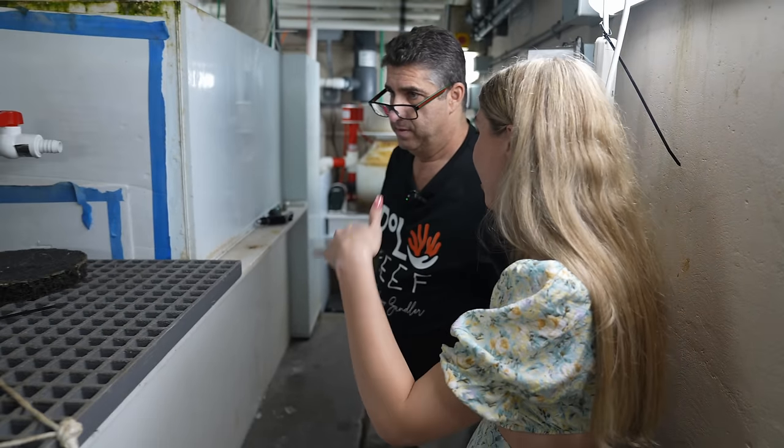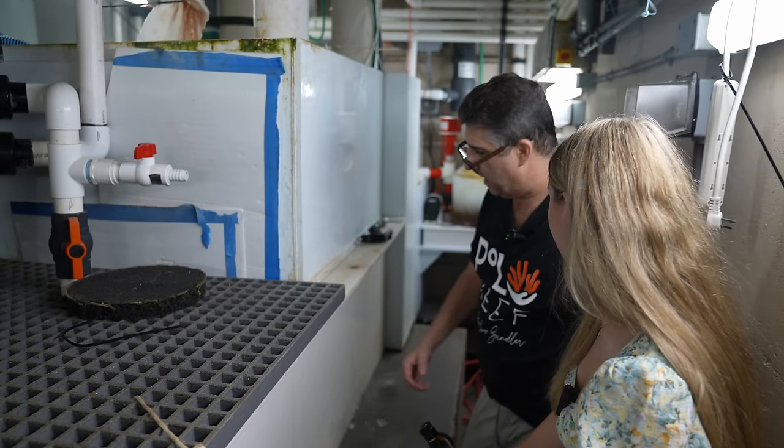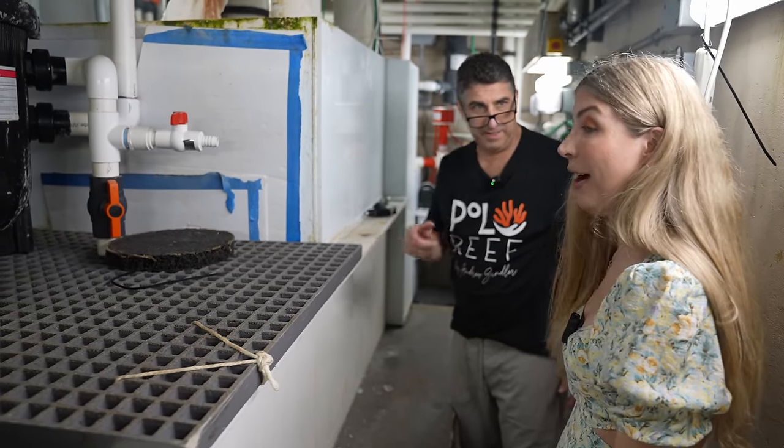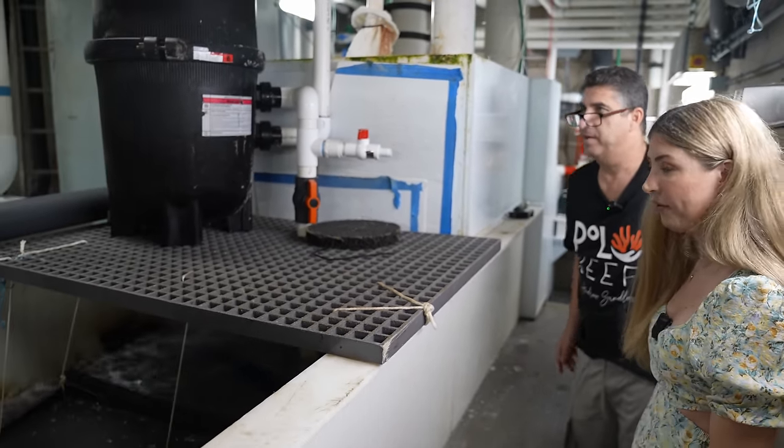And so can you go down any further, or is that just for this? That's the bottom. Yeah, that's the bottom. And someone was just down there cleaning this thing. Wow. In a scuba suit the other day.